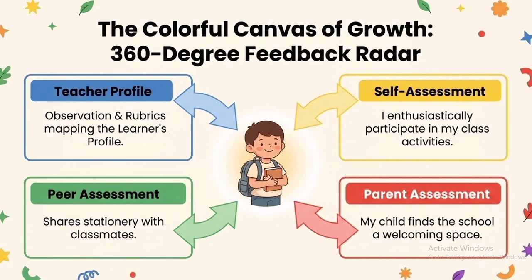So assessment is no longer limited to teachers alone. The teacher's profile includes classroom observations, rubrics, and anecdotal records, where the teacher will be telling about the learner in a few words. This time in APS report cards, the word limit has been increased. Now comes the self-assessment, which encourages learners to reflect upon their own learning journey. Peer assessment allows students to learn collaboratively and appreciate each other's strengths. Parent assessment captures valuable insights from home experiences.